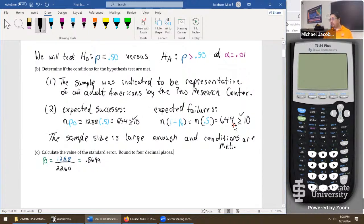Well, part B is done. Now we're at the fun stage of cranking things out. Part C wants us to calculate the value of the standard error coming in next. So where it says standard error, we go down to this formula. And let me think about this a little bit closely. Why would we calculate the value of the standard error?